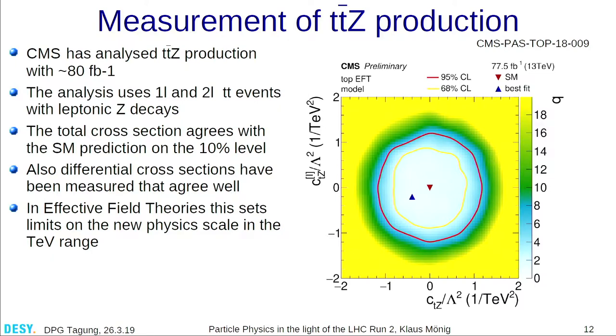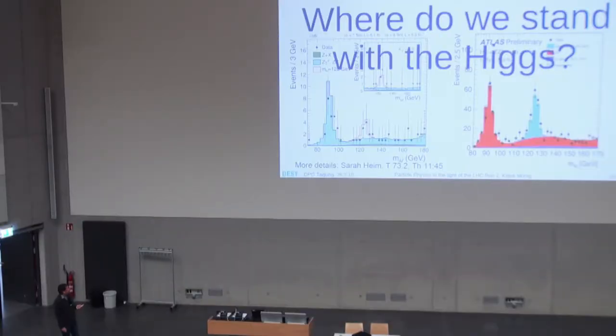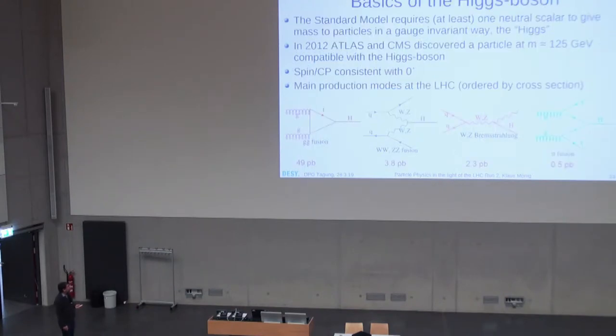Okay, let me come now to the Higgs. You will hear details here from Sarah Heim on Thursday, and just to flash very briefly, this is the 4-lepton mass as it was in the CMS Higgs discovery paper, and this is where we stand now with the data up to 2017, so not even using 2018, and you see already here the huge progress we made.